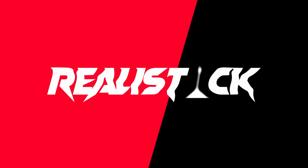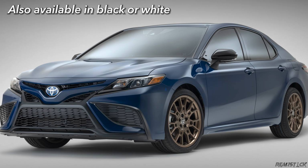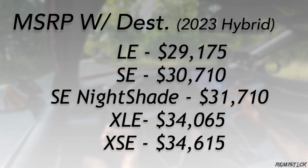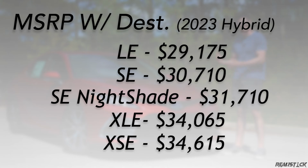For the 6th model year of this generation, the only change that we saw was new wheels and a new reservoir blue for the SE Nightshade trim. And to get you acquainted with the trims, you will have the LE and the XLE, and then their sporty alter egos, the SE and XSE. The car I have today is an XLE.